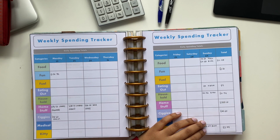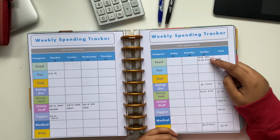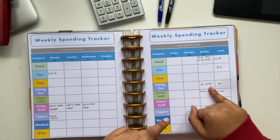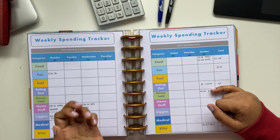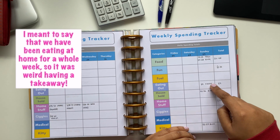We spent $34.79 on Sunday, and the reason for that is we had to get some food for a relative of ours who isn't leaving the home, and whilst we were out we supported a local business and got very small pizzas each, which was weird because we have been eating at home 100% of the time, so that was odd.